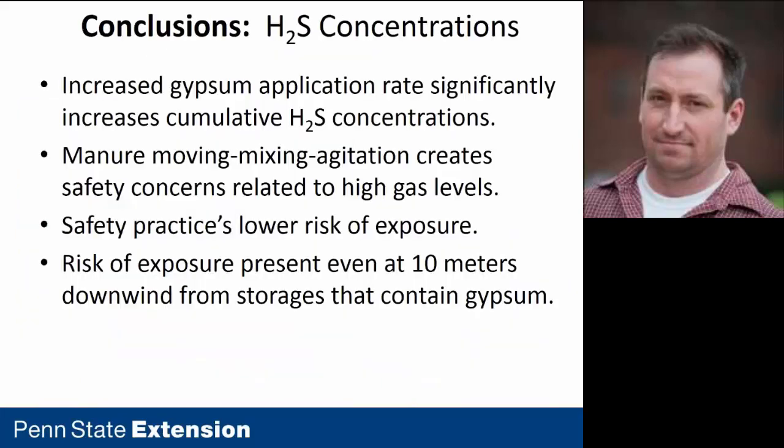Which leads us to some of the conclusions. When you're working around a farm, particularly farms that use gypsum in their bedding, there are increased hydrogen sulfide concentrations. And these begin typically when we start moving or mixing or agitating the manure. This is where the real safety concerns are going to be. We've seen from the operator exposure that safety practices can really lower your risk of exposure.